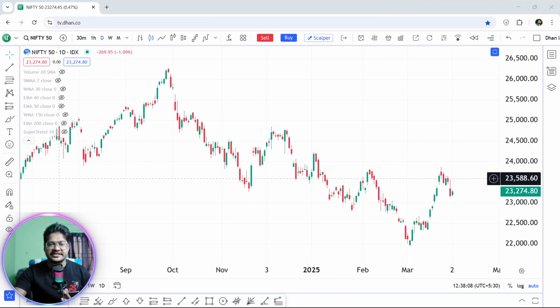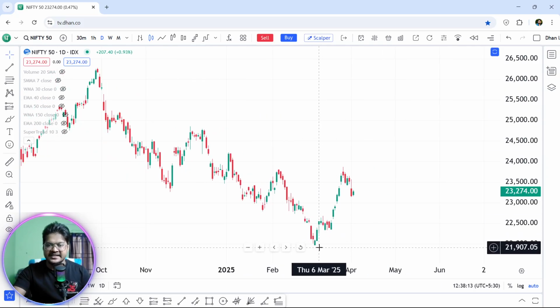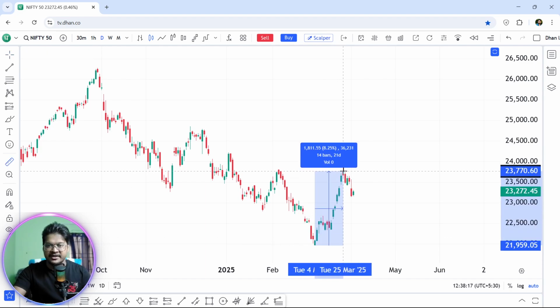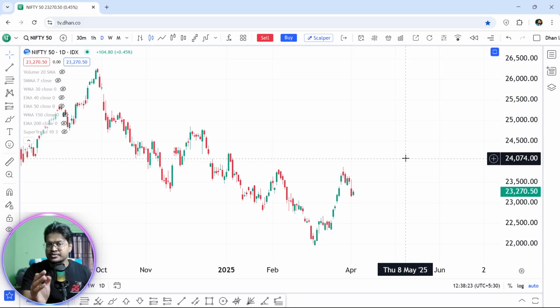Alright, so this is Nifty in daily time frame, and you can see this rally that I was talking about. If I measure from this 4th to 5th March, it went up by almost 8.2% in 20-21 days, right? So now we are going to draw trend lines and support resistance levels to technically pinpoint the levels which are crucial to us.